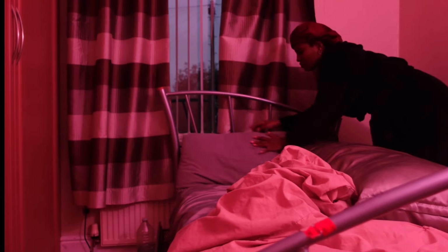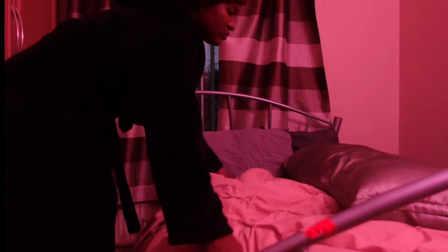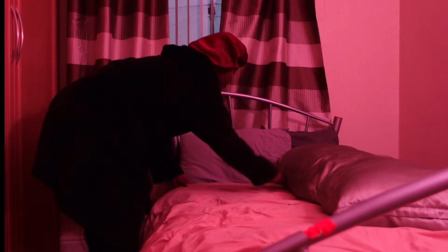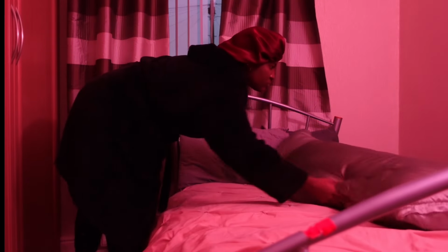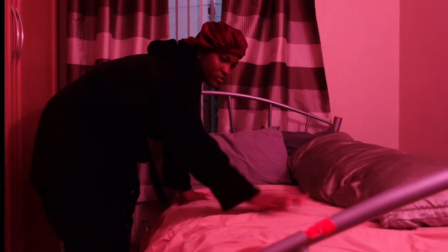So the first task of the day is making my bed. I like to have my bed made before I even step out of the room. It just gives you that sense of accomplishment before you take on the day, before you start anything. And coming back home to a made bed, it feels really nice. You just jump right and fall right in it.